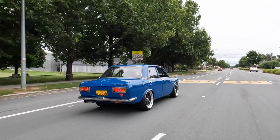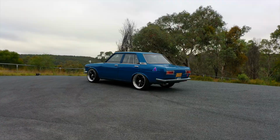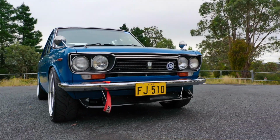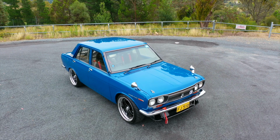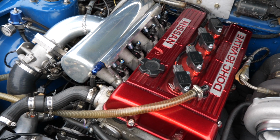On this episode of GrassRoots Garage Datsun Heaven Australia, we're halfway down the east coast on our way to Adelaide and we've stopped in close to the ACT border to check out Tyree's monster all-round Datsun 1600 powered by an FJ20ET.